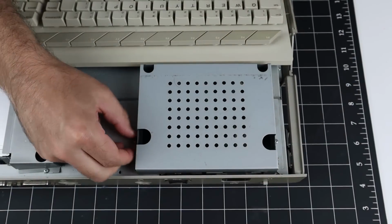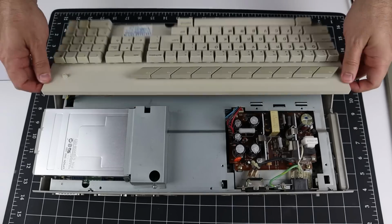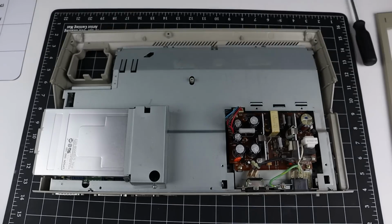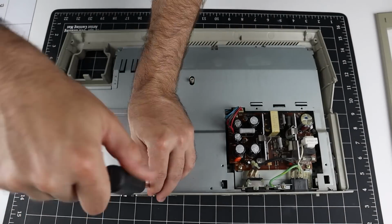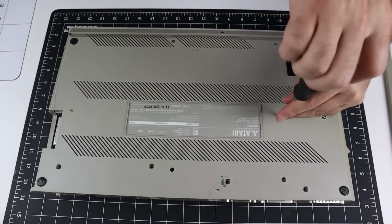Next, we have to remove the power supply and drive cages, along with the floppy drive itself, in order to extricate the main board from the lower case and RF shield. There are a ton of screws as well as metal tabs that need to be straightened out, so it's a good idea to keep track of where each part came from.